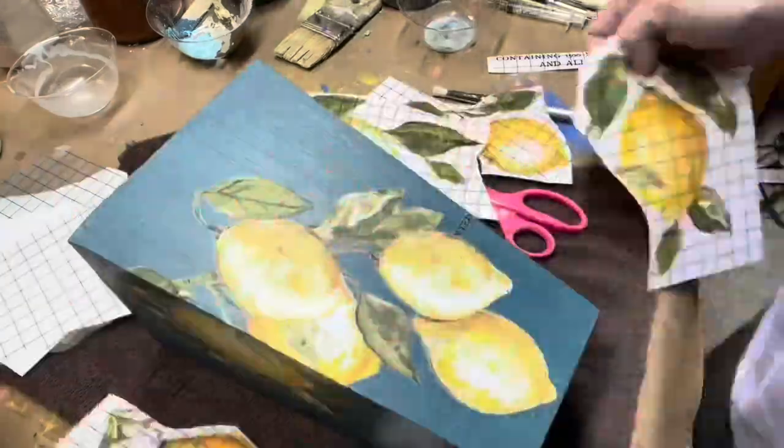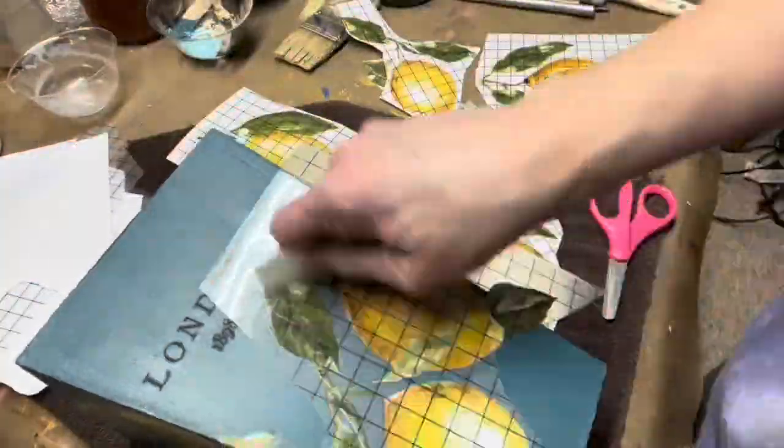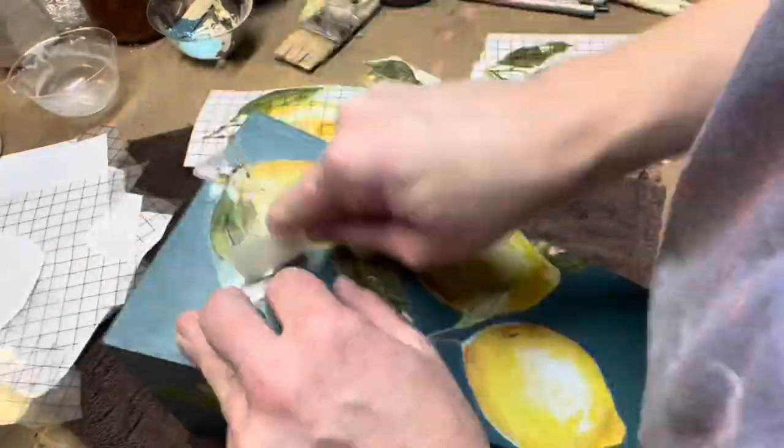It's really cool. And then I decided to take out the lemons transfer and I added lemons to it in various locations. Then I sealed it up with Sweet Pickens top coat over the top of it to seal in all the transfers.